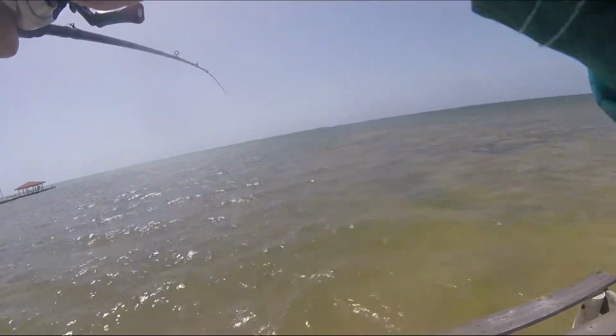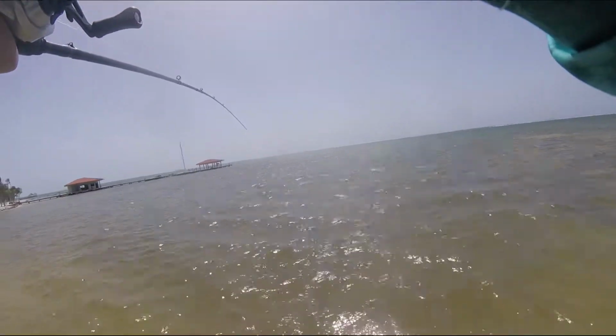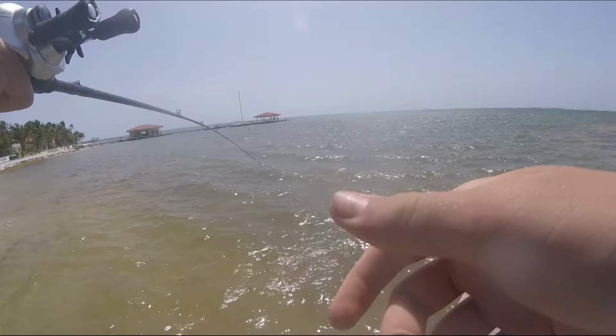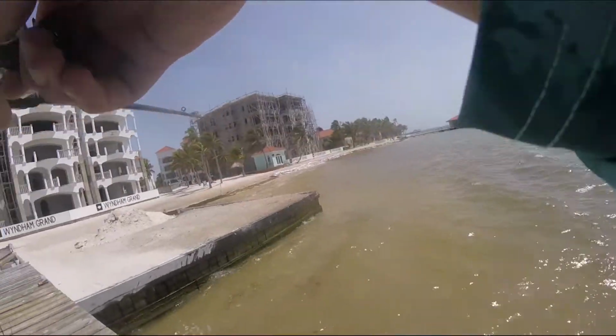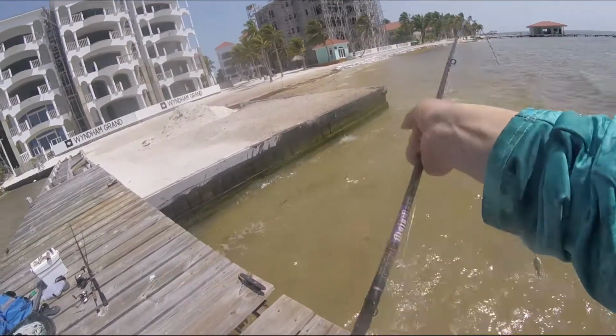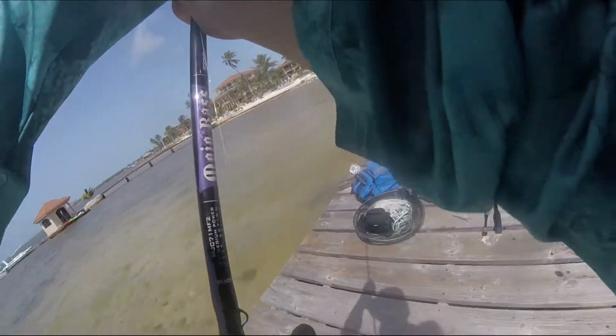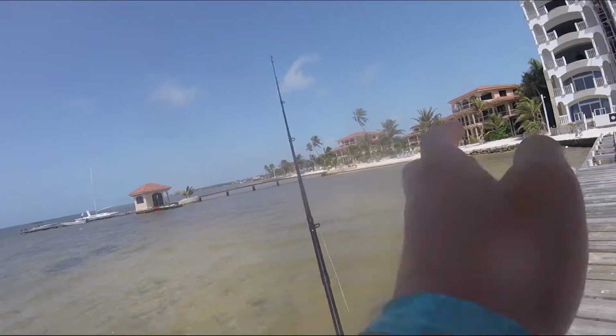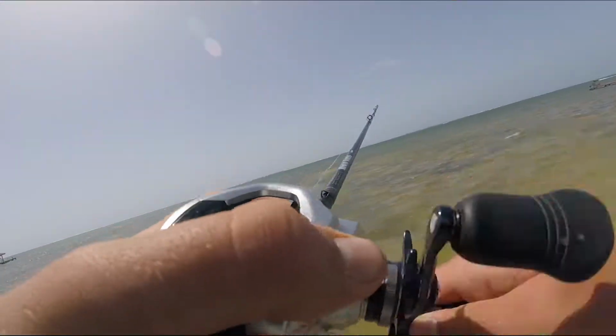Another snapper, yep. Another not bad mutton snapper, it looks like. Yeah, another good mutton snapper. If I were keeping mutton snapper today, man, I'd be having a good day. But at least I'm catching them. They're a lot of fun to catch, even for not keeping them.